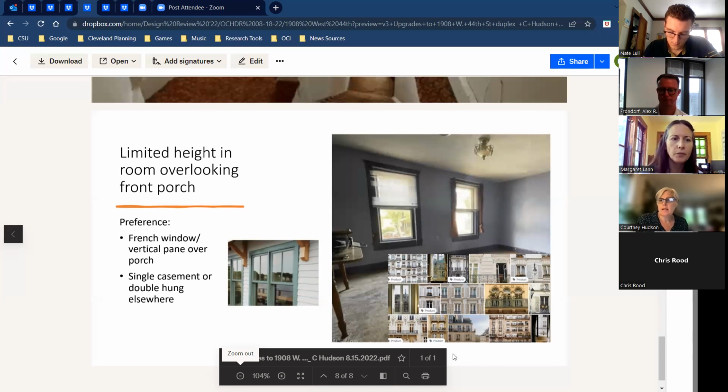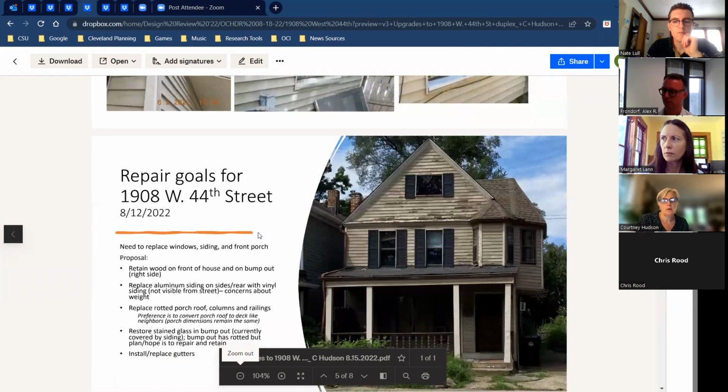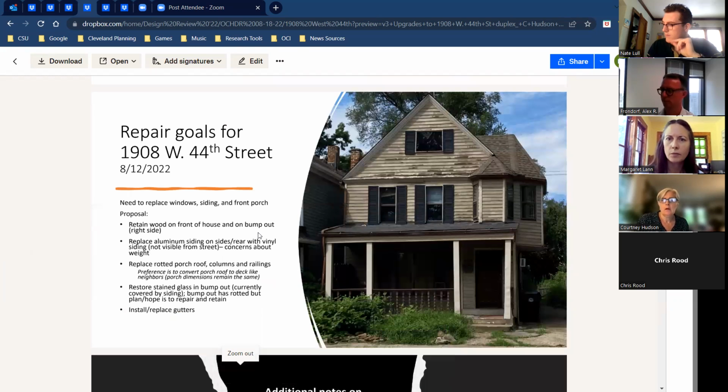Okay. Nate, can you scroll back up to something that shows just the front view of the house? Yeah, there we go. Okay. The feedback is helpful. So you're also saying that you want the double hungs to stay on the bump out as well. Because none of these are original, you understand that. None of these are original windows, and the attic window is not even a window, it's a sheet of glass, not original as well. Alex, you understand that?